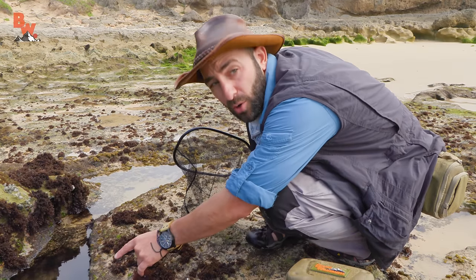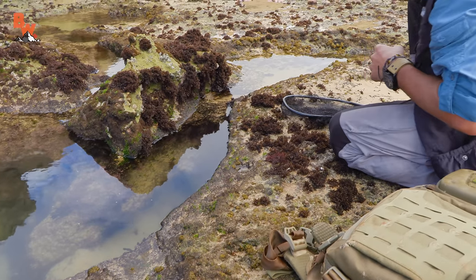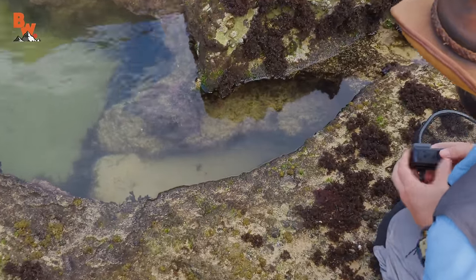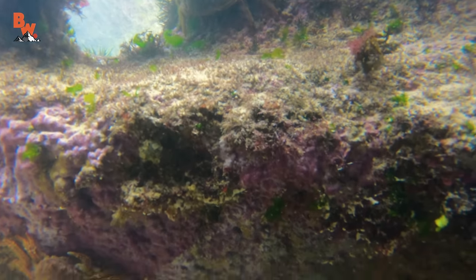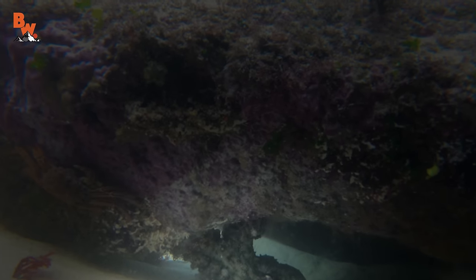I can see its tentacle, Mario. If you crouch down here, you might be able to get a shot. Actually, I wonder if I can use my GoPro. Wedge right into that little cavity. You see? Yeah.